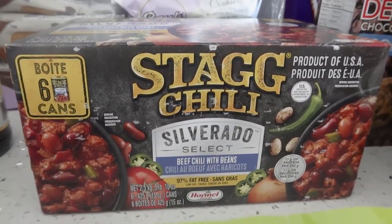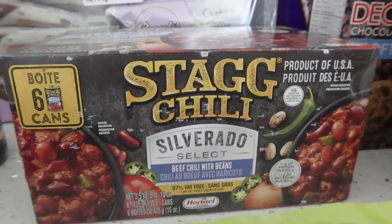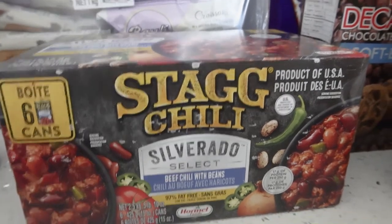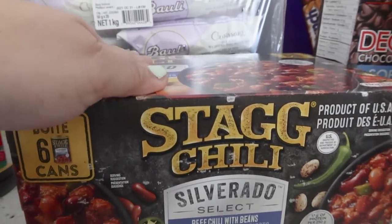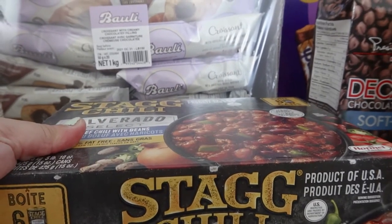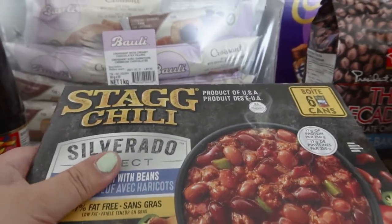We're getting it, Stag Chili Silverado Select Beef Chili with Beans, 97% fat free. And this is a product of the US. 6 cans for, and how much was the chili? Chili, I think 10 bucks. 10 bucks, so 10 bucks for this one, 6 cans.